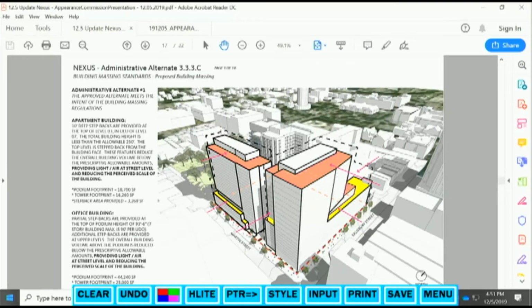The differences that we're asking for are relatively subtle. On the left in the apartment building, it's a 10-foot step back instead of 15-foot, and it's at the third floor. It's a tall first floor, but third floor rather than higher up as would be prescribed. And on the right, the office building, those step backs do meet the depth. However, they're 3.5 feet above the UDO ask. So they're just a little bit high, and that just has to do with the floor-to-floor spacing and the massing overall.